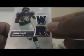JaMarcus Russell jersey, Aaron Fiegel's jersey, David Ball auto, and last base card. That's it. Not bad. Thank you.